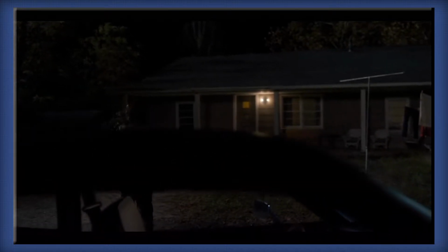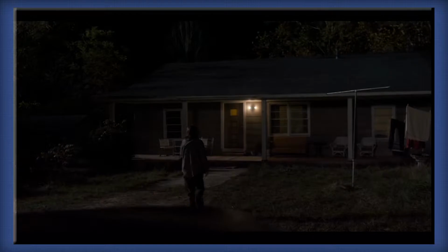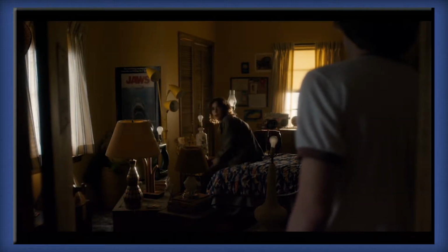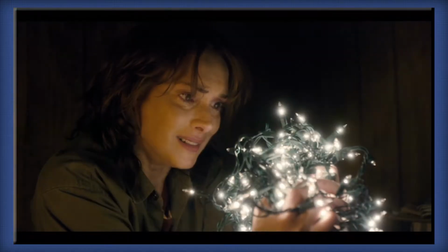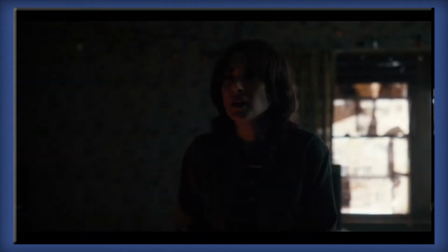Well, in the next couple of moments, all of Joyce's determination physically affects the house, such as when she moves all the lamps into Will's room. Then she puts all the Christmas lights up, and through that she starts talking to Will with yes or no questions. And then boom, she paints letters on the wall, physically changing her entire setting. She has a total disregard for what will happen to her house, which is great, because all she cares about right now is her son.